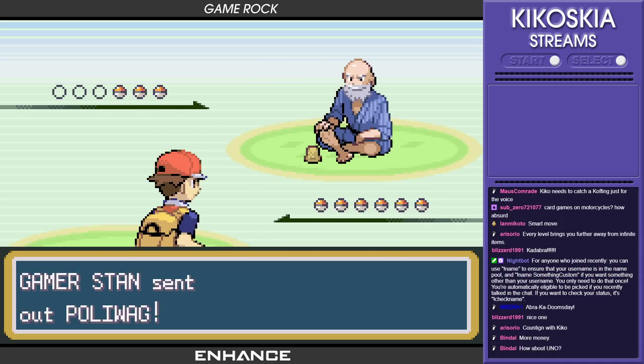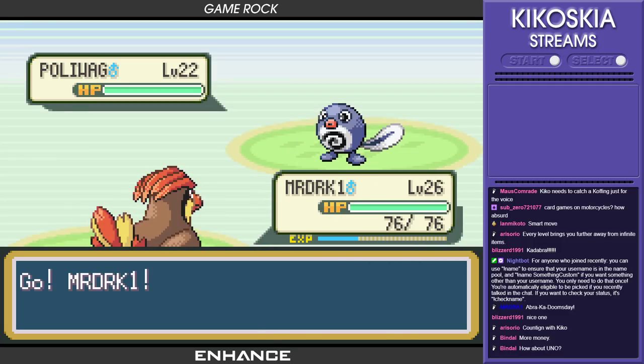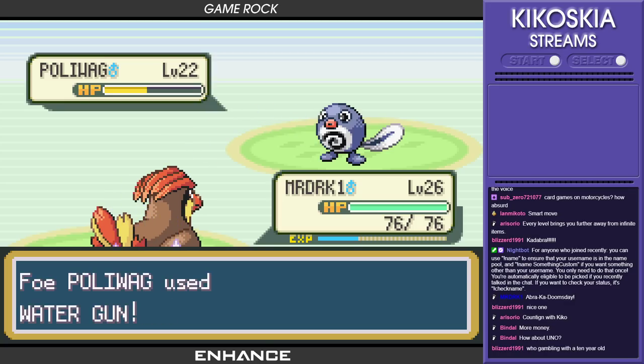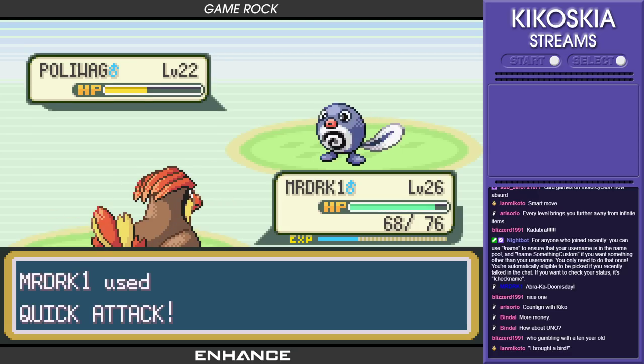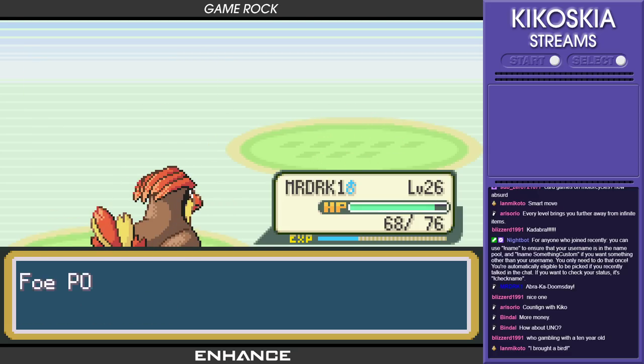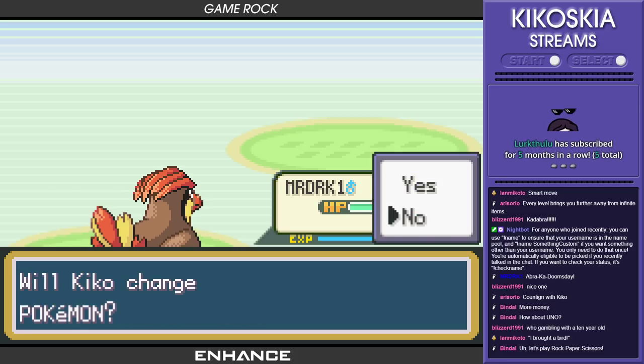It's Stan, and he's brought a Poliwag with him. And I brought a bird. This bird is going to keep hitting this Poliwag until Poliwag faints. And it's only going to take 2 hits. There we go. 1 down. And another Poliwag! And Lurk Thunu there with a subscription!